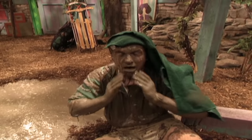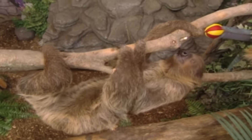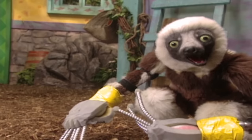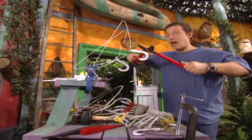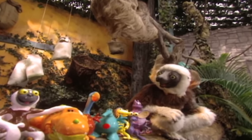Here you go. I've tried lobster claws and I've tried kinkajou claws, but sloths have super claws too. So you know what, Martin? Now I need some hanging upside down claws so I can hang with my sloth buddies. I'm all over it, Zabu! Well, you're making my super claws even better.